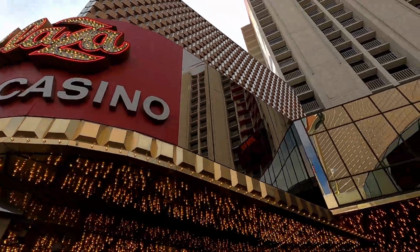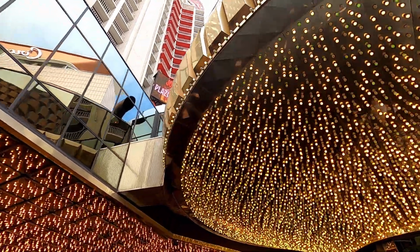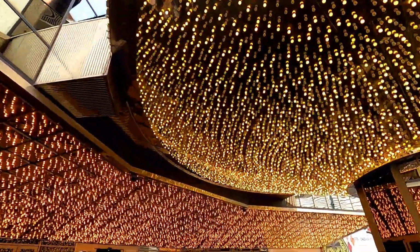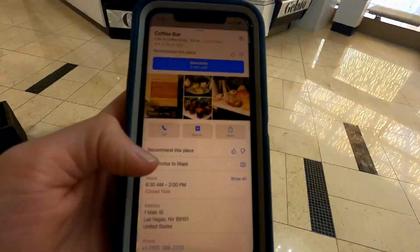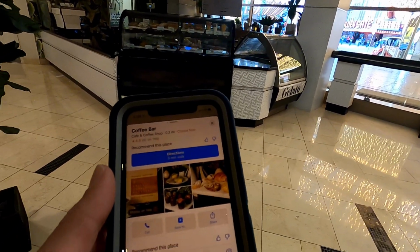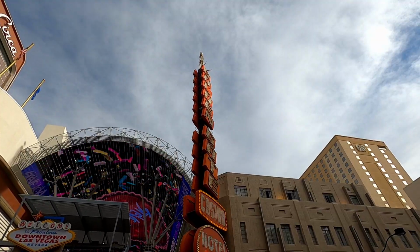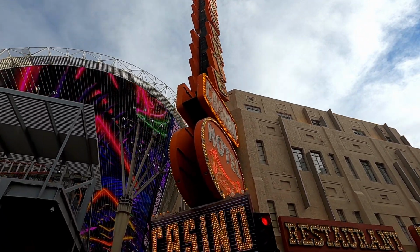It looks like the other coffee bar with great reviews is the Plaza here. Since we still have a good bit of time left today, may as well check it out, grab a cup, see what we think, and then maybe we'll check out Golden Gate. I don't think I've walked in there either yet. It looks like I missed the coffee bar here too. They've closed at this point, so live and learn. All right, Golden Gate, let's take a quick look in there, see if there's anything besides casinos to share with you.